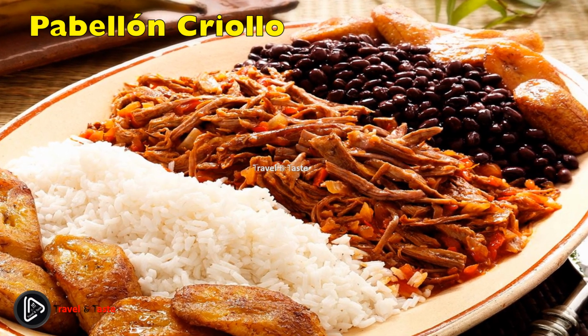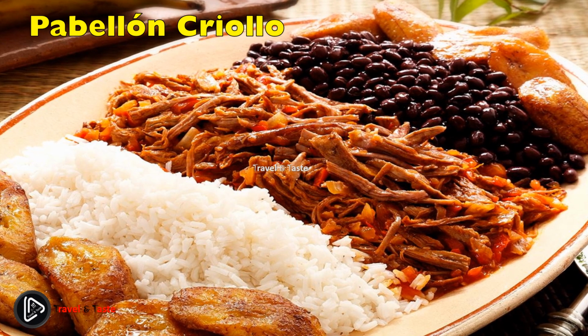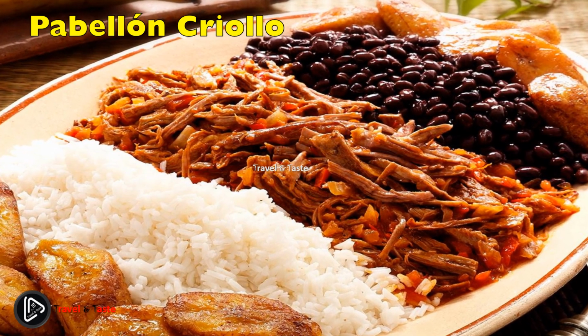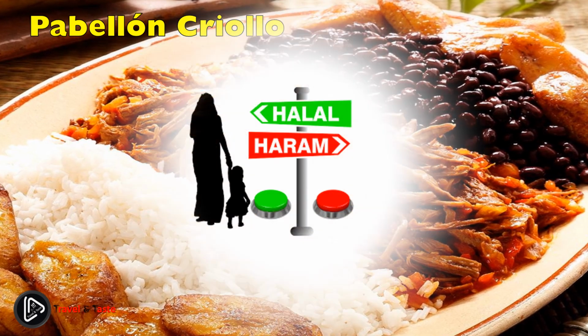The plantains keep the food from slipping over the plate, and in that case, the dish is known as pabellón con baranda, where baranda means guardrail.